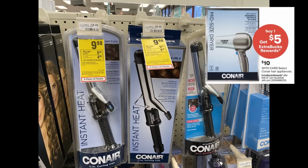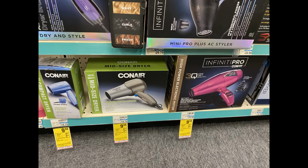So we have a couple of hair appliance deals, and these are actually picks from last Black Friday. These are the ones that were included. Now, they were $9.98 last year, but this year they're $10, buy one, get $5 extra back. So we have the Conair Instant Heat Curling Iron, which was included. There were also several blow dryers that were included in the promotion. I don't think that Infinity Pro was included.